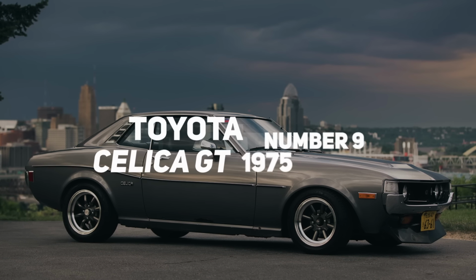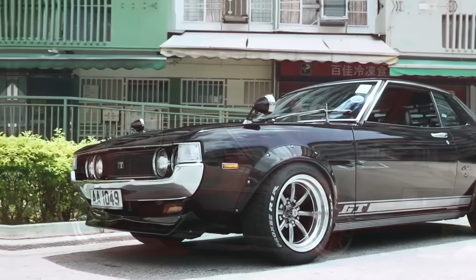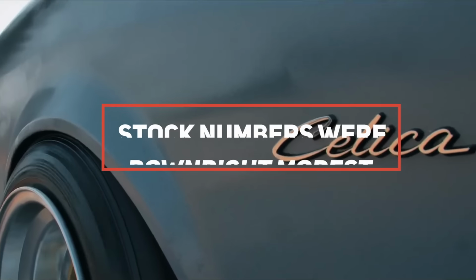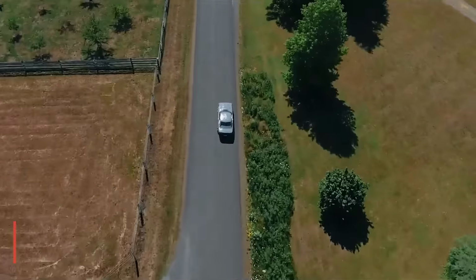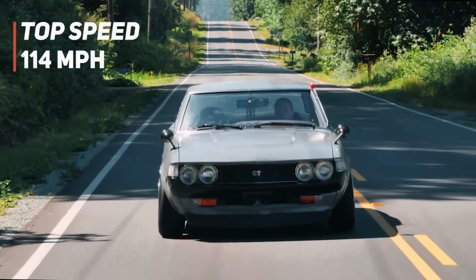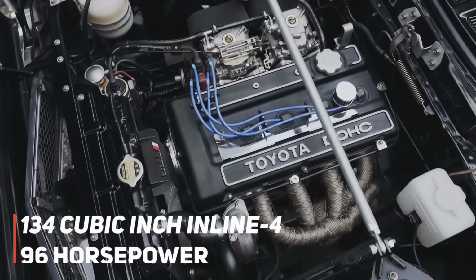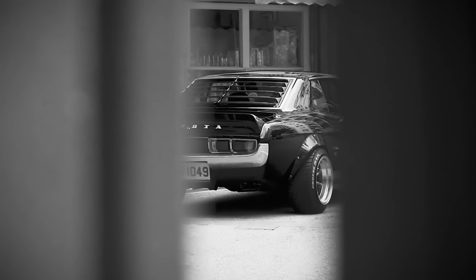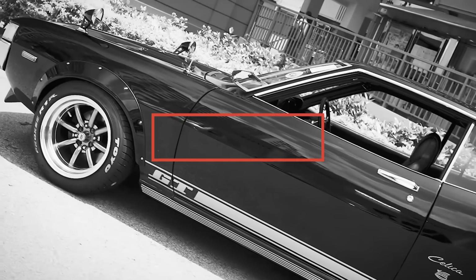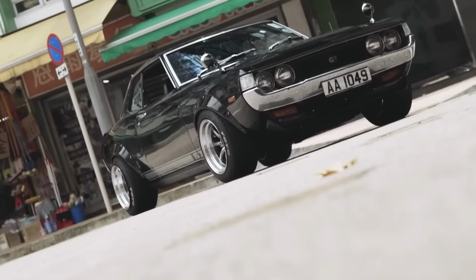Number 9, 1975 Toyota Celica GT. The 1975 Toyota Celica GT doesn't look like a speed demon. Stock numbers were downright modest: 0 to 60 in 12.5 seconds, top speed of 114 miles per hour, courtesy of a 134 cubic inch inline-4 pushing 96 horsepower. But here's where it gets interesting. What the Celica lacked in factory performance, it made up for in pure potential. This car became a blank canvas for anyone with a wrench and a vision.